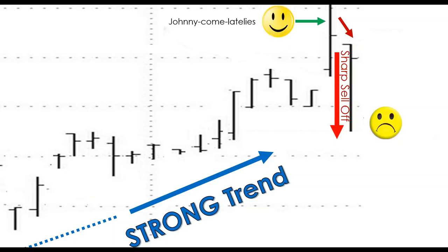Now, if you're already in a market in trend-following mode, a lot of times it's the Johnny-come-latelys that will knock you out of perfectly good positions. Now, if the market begins a rally, they have to put up or shut up. In other words, they have to either buy back in or let the market go without them.